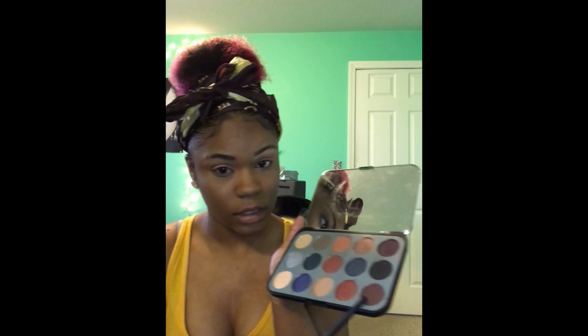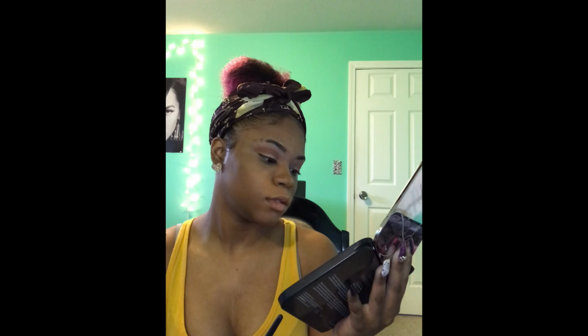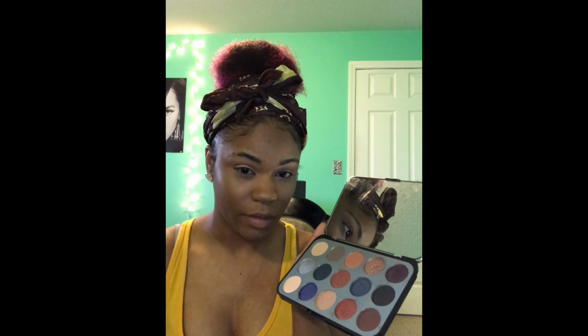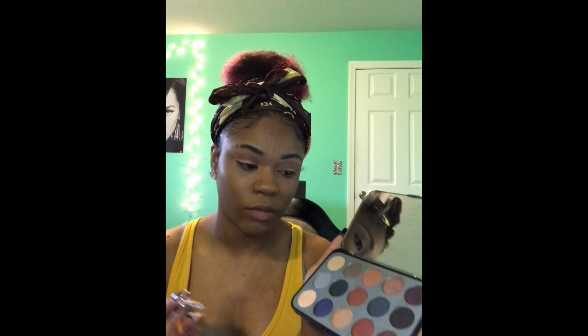With this color down here, it's pretty dark, so I'm actually going for a darker look. So I would use this color next. It doesn't seem that dark on the palette, but once you put it on, you can totally tell what I mean. And I put that right out here and then brush it in. Okay.